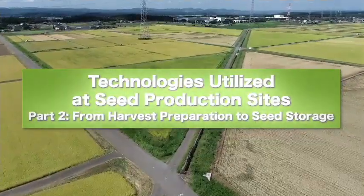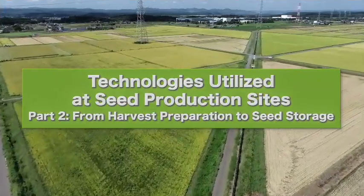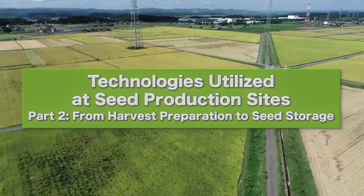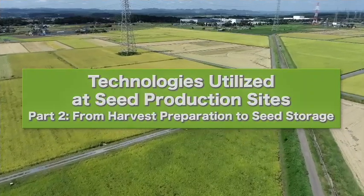Following on from part 1 of the video, Technologies Utilized at Seed Production Sites, in part 2, let's follow the flow of seed production and take a look at processes from harvest preparation to seed storage.